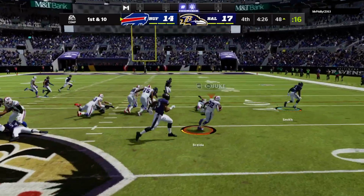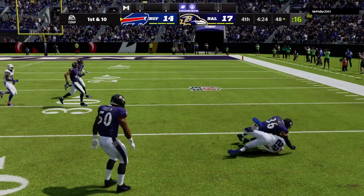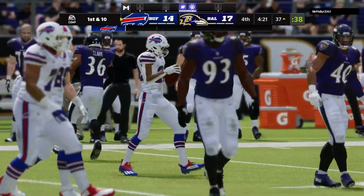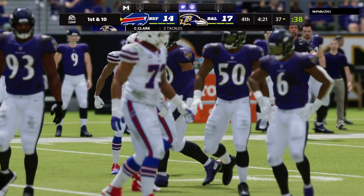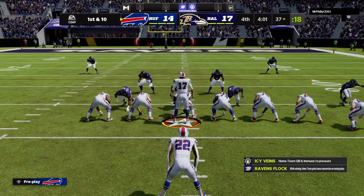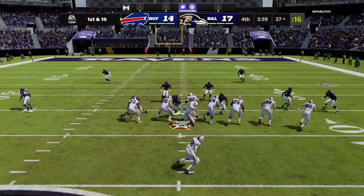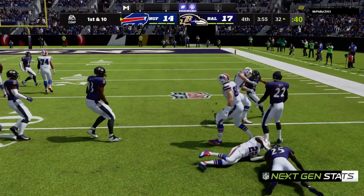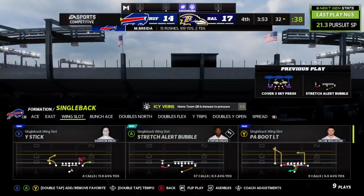On first down, here's Breida. And he is tackled inside the 40, not quite to the 35. 103 yards rushing for him now as he has been tremendous all day long. Line of scrimmage, the 37 on 1st and 10. Here's Breida. And he'll snag about 5 yards down to the 32.